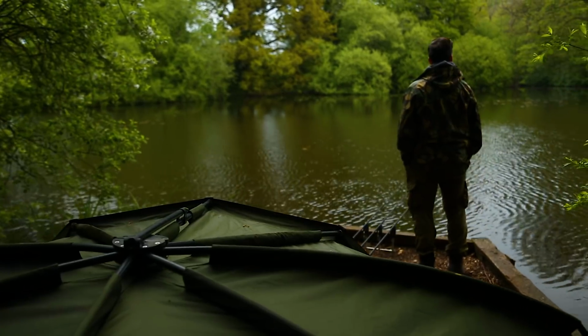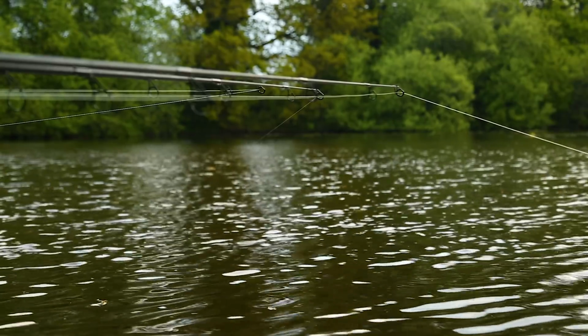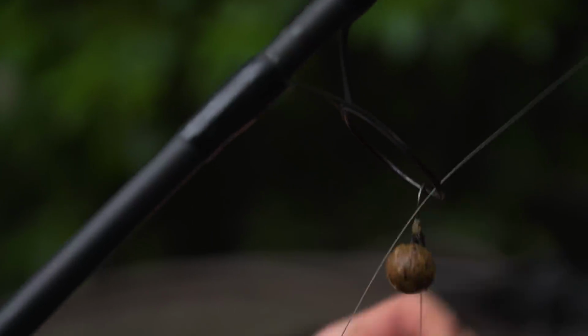So I've got the rod back in position. There's still a few fish about, not loads. They've sort of moved out of this shallow area for the night. But I do hear Mr. Scott's had a result, so I'm probably going to wind in a sec and go down and see what he's had.